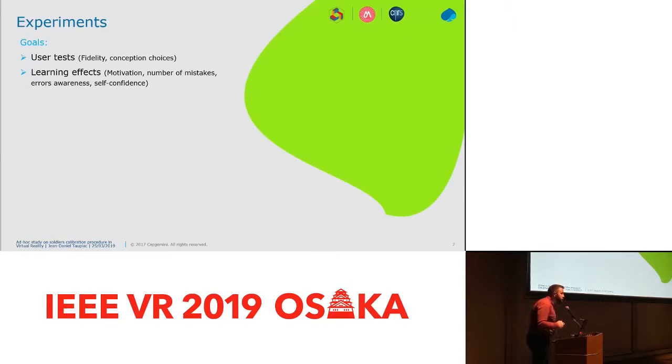So we wanted to experiment with it for 2 main things. The first thing was we wanted to test with users if the fidelity was good and if the design choices were good. We also wanted to analyze if there were impacts on learning, such as motivation, number of mistakes made, error awareness from the learners, and also self-confidence.